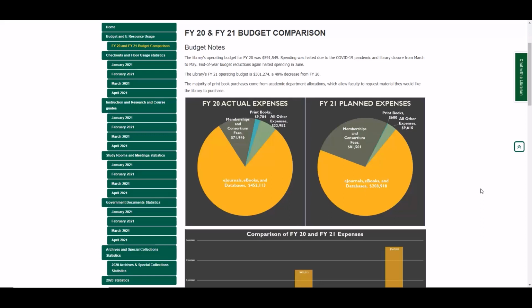Due to COVID-19, no allocations were possible for this previous year, but generally speaking, the library offers between $500 and $1,000 for 20 academic departments and co-curricular departments. It is requested that all purchase requests be turned in by April 1st. Allocations are allowed for one-time purchases of print and electronic books. They cannot be used for subscriptions due to the fact that they are not guaranteed.